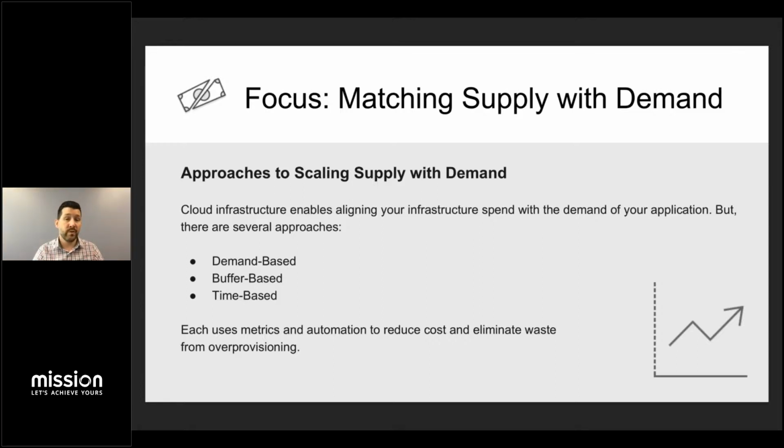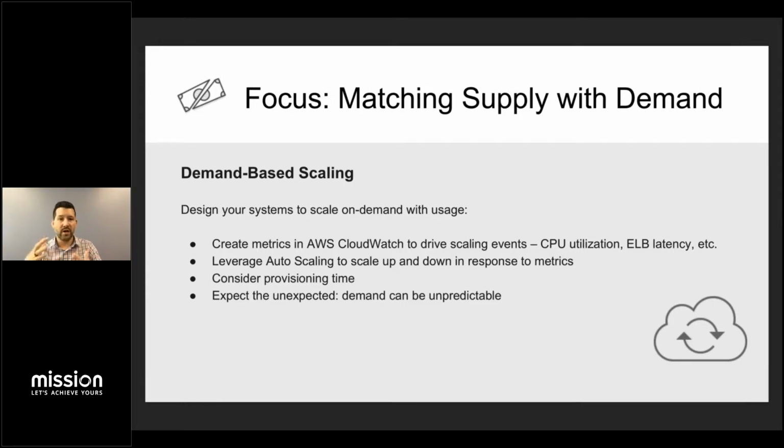I think you should actually use all 3 of these approaches as appropriate for any given workload. And all 3 of these approaches are really based upon automation and metrics and really reducing cost and eliminating waste from over-provisioning. So let's talk about the first one, which is demand-based scaling. And this is the most commonly thought of approach, right, to matching supply and demand. And it's essentially designing your systems to scale on demand with usage, so almost in near real time. This is also the hardest one to do, right? Because there are things like provisioning time, right? So the way you go about this is you create metrics in CloudWatch to drive scaling events. So things like CPU utilization, the latency for requests in your Elastic load balancers, et cetera. And then you create auto scaling to scale up and down in response to those metrics.